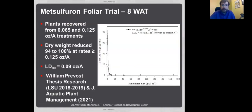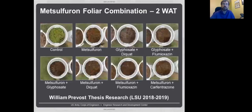And when it calculated LD90, or the lethal dose to kill 90% of the test population, he found that it was less than a tenth of an ounce. Now, don't get me wrong, it didn't kill it that low, but it showed it had great activity there. So, great product. This information will be published in the first issue of 2021 in the Journal of Aquatic Plant Management. We've got 2 publications coming out where you can see this information, as well as his dissertation online.